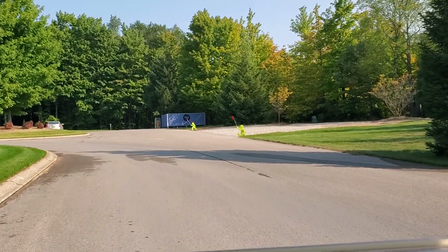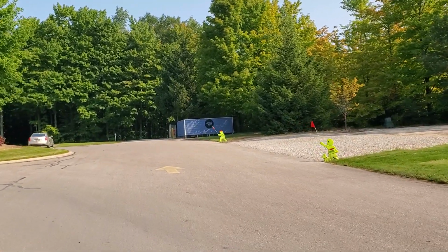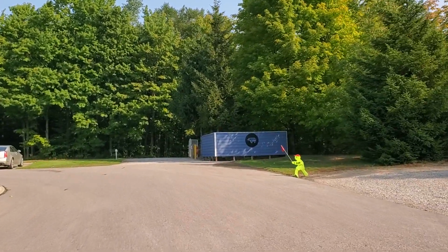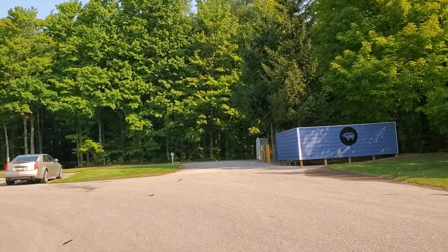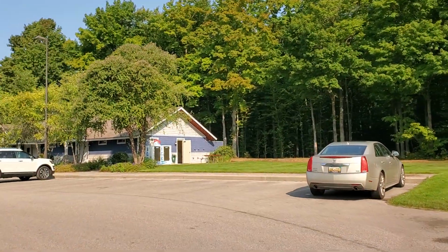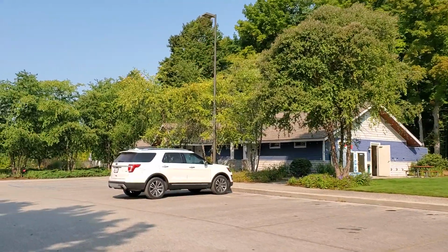Straight ahead, we do offer propane as well, so we can fill up Class A's, C's, or just regular tanks. Right here you'll see the office as we approach with 24-hour laundry, a very nice registration and store inside, and then as we pass the office and store you'll see the pool.